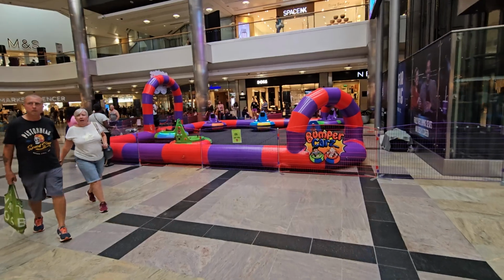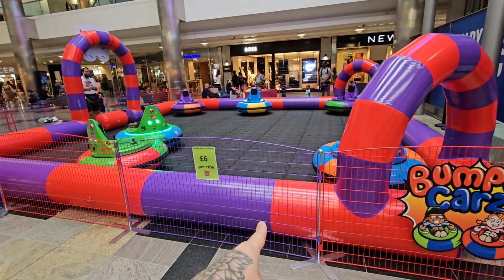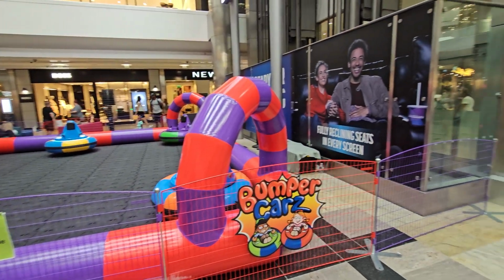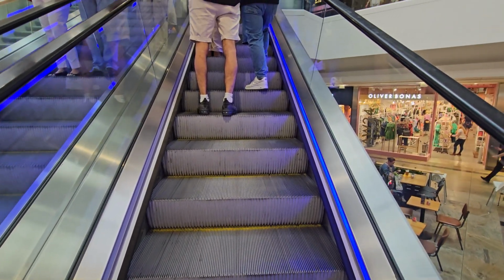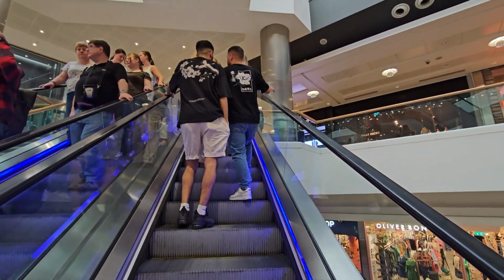Now before we do go upstairs, as I was saying, £6 a ride there, not too bad at all. And yeah, these are really good, so highly recommended if they're here, though I don't know if they're a permanent attraction, but if they are, make sure you check that out. And just like that, we are headed to the next floor where all the main other shops are, and I'll show you those right now.